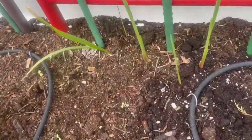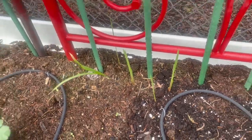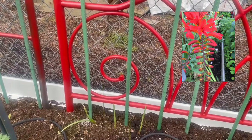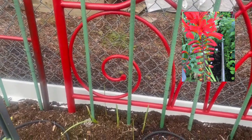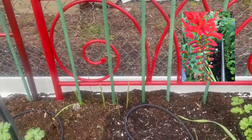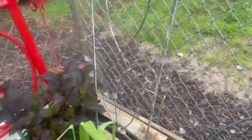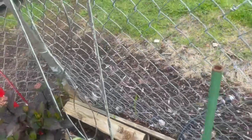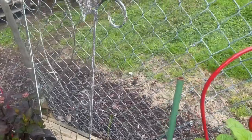I think those are crocosmia. St. Elmo's fire. Big, long. The hummingbirds love them because they can sit on them like a perch. But they spread like a weed, so I might have to take them out. And the ever popular mare's tail is making its heads shown. I'm pulling some of them out.